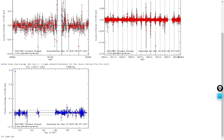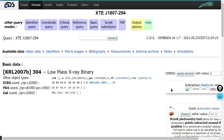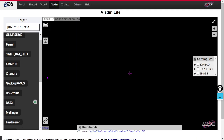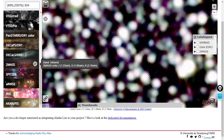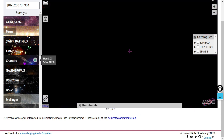And there is the 30-day chart. You can see it is a little bit irregular in its outputs. Let's take a look at this low-mass X-ray binary. Probably something like a white dwarf. And it looks like we've got a pretty lousy view of this. We are streaming live, so let's take a look at it in infrared light. So there it is in infrared, looking pretty dull. And it's in a very busy part of space. This is probably why it's going to show up in X-ray and not a lot else.